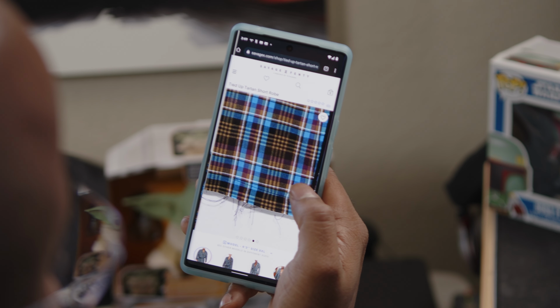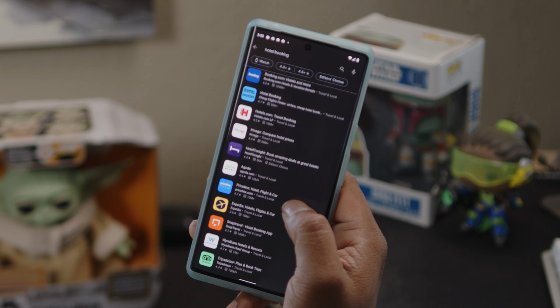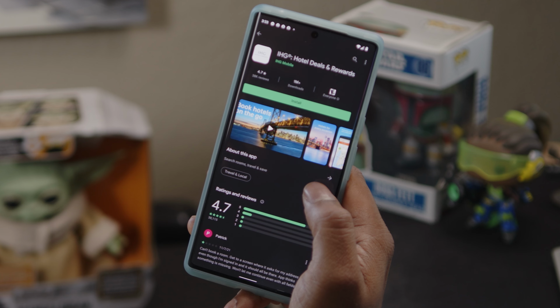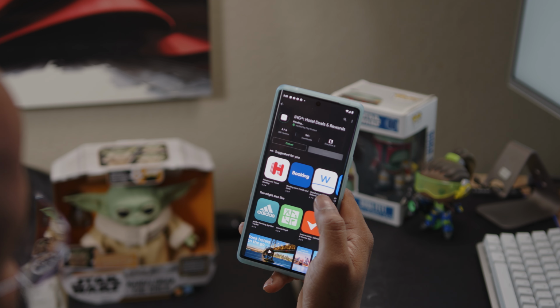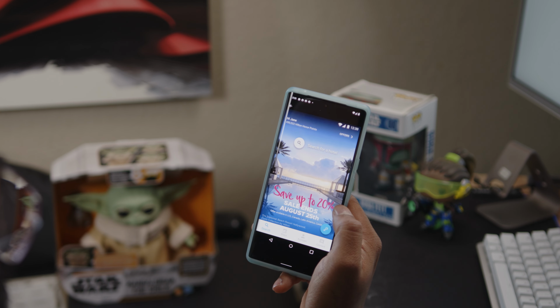Now, just know that this doesn't apply to just your holiday season shopping, but also travel. Some hotel chains have apps, and you'll see similar behavior from them, pushing deals so you can save on those New Year's Eve getaways and more.